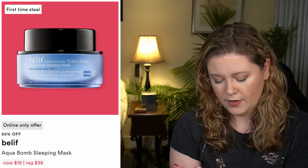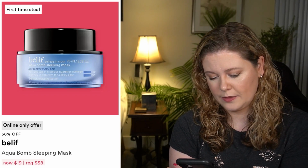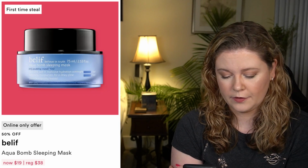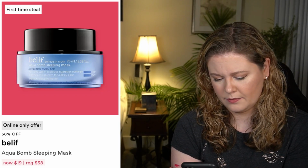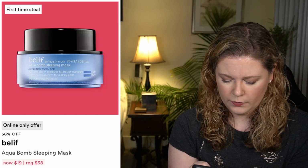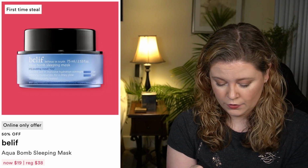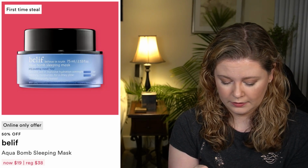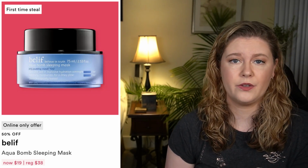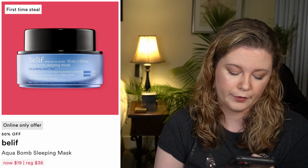And there's also the Believe Aqua Bomb Sleeping Mask, if I didn't already say that. That is a product that when I did put it in, there are definitely some fragrance ingredients. I think it might have linalool, that kind of thing. So I will be skipping on that. Yeah. Citral, citronellol, geraniol, limonene, linalool. You may not mind having those ingredients in your skincare, but like I said, I'm just trying to be extra careful. Going on to the next day.